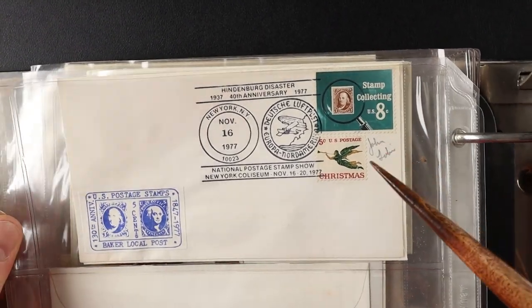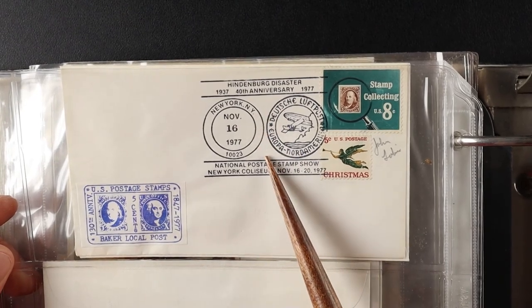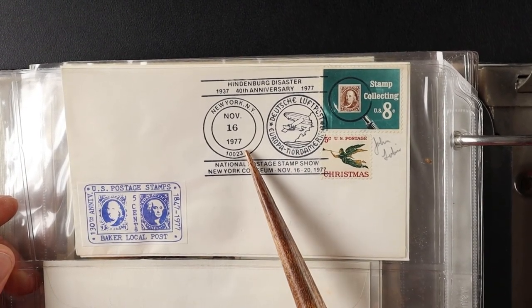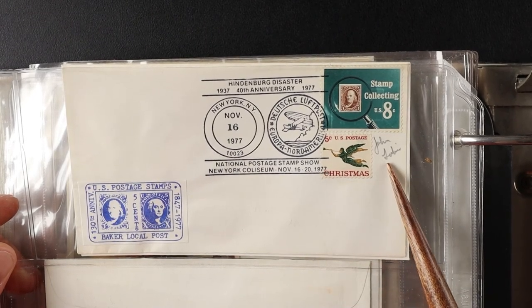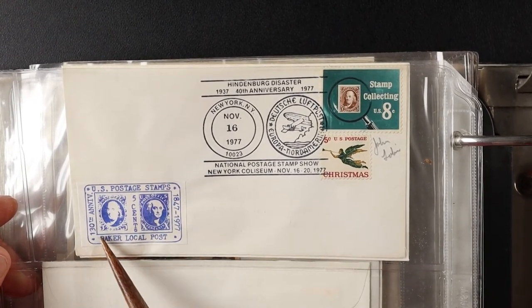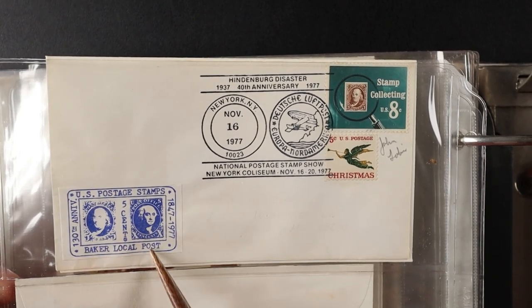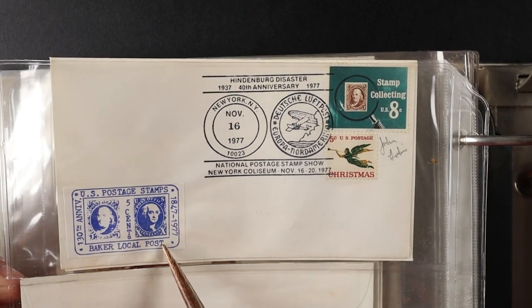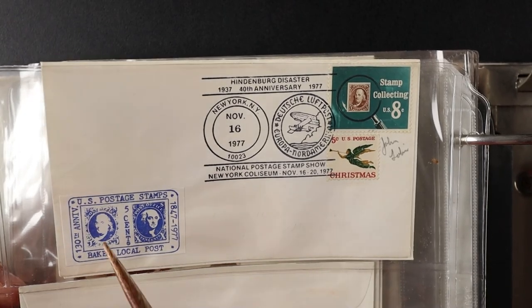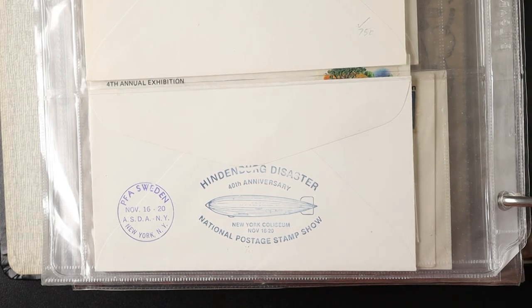So, we have the stamp collecting stamp on a stamp, and Hindenburg disaster, 77, so it must be a 40 year anniversary, and Christmas stamp, it says John something, there's a tiny little stick-on cachet, looks like a sticker. 130th anniversary of U.S. postage stamps. It says 1847 to 1977. Baker Local Post. Here's the first two stamps ever released in the U.S. Number one and number two. Which I'm still working on putting in my album. I wish there was more and they were less expensive.